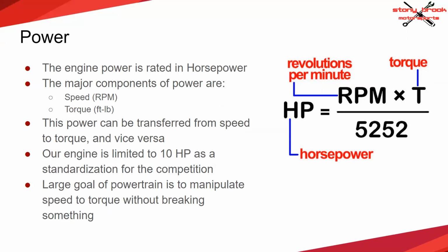So 10 horsepower compared to regular road cars is not a lot, right? But 10 horsepower with the amount of torque that we have, like I said, it's a twisting force, right? So stuff can very easily break, and stuff does, in fact, very easily break. So what we basically have to do is manipulate rotational speed and torque to get what we want out of each, while at the same time making sure that nothing fails. So we have a whole bunch of different ways to do that. Testing, FEA analysis, and the fan favorite, if something breaks, you got to go back to the drawing board. So yeah, there's that.